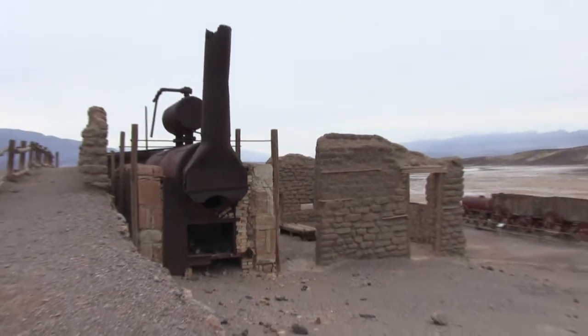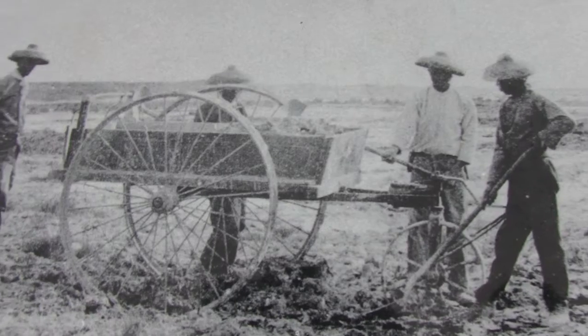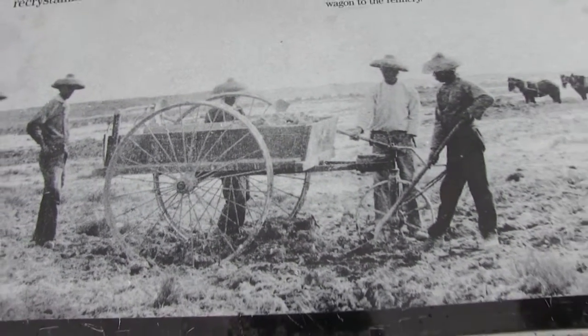And it was called Coleman City. You'll see some ruins up that way. The Chinese processed a lot of the borax out on the cotton ball flat out there.